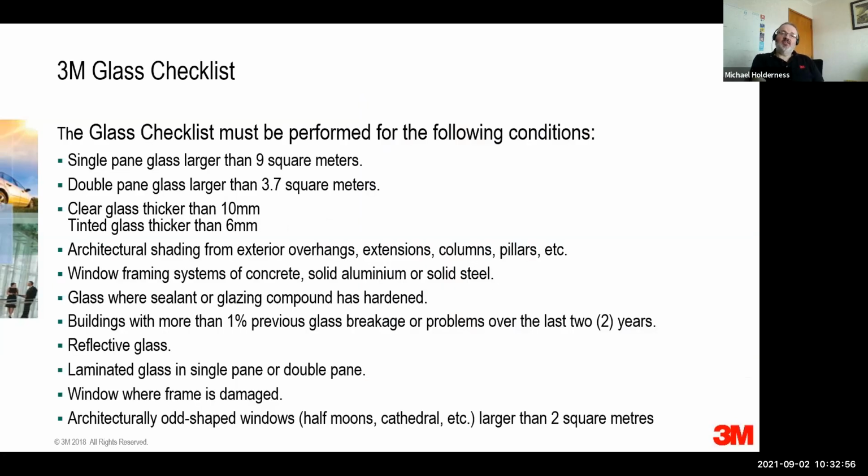So what we can do is a thing called a glass checklist. Now, I'm not going to go into the details of it here. There is actually a 3M website that we can go to and add all the details in, and it will ask all of those questions like, how big is the glass? What type of glass is it? How thick is the glass? Is there any shading? How high are you above sea level? Are you in a very cold environment where there's a lot of snow around? A whole bunch of questions, so it can correctly work out the stress on the glass.